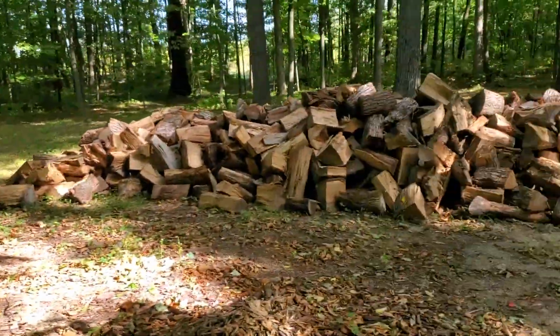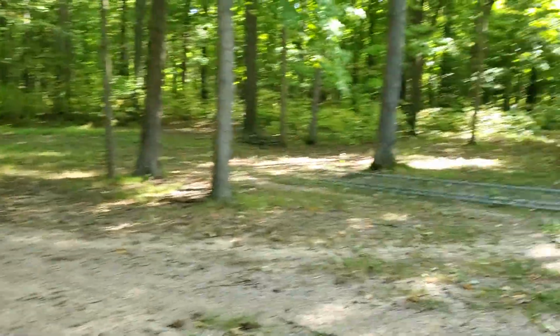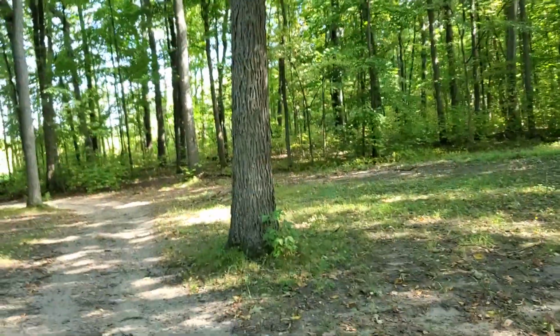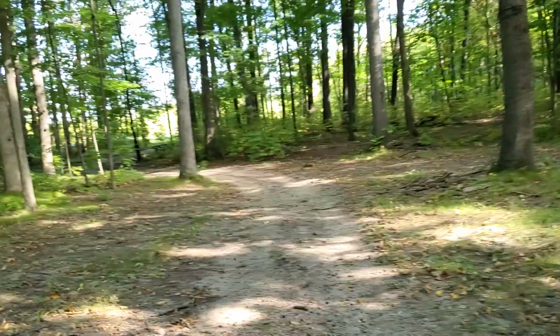There's a burner there. I'll top that off later. I have to sort this wood here. Had that delivered. There are paths that actually go throughout the area back here. But let's take a walk out back. We have a section out back.